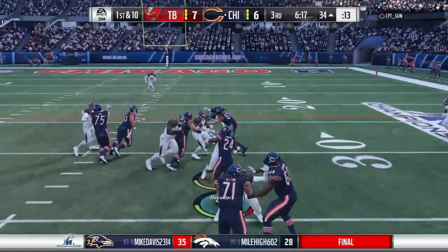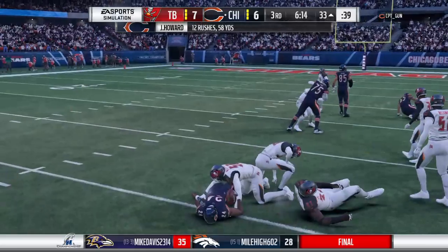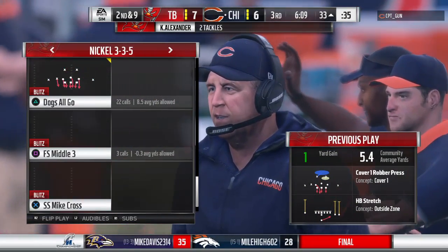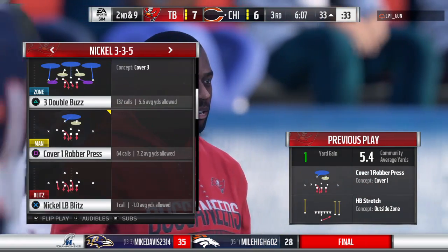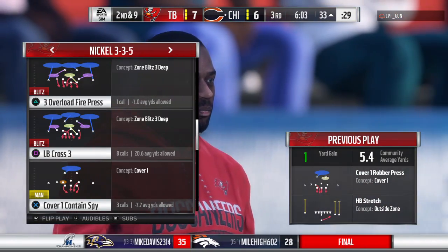Trying the right side with Howard. And a short gain down to about the 33. Just a yard on the first down carry, so it's 2nd and 9. You know that old expression, it's not my night? It hasn't been his so far. I don't know if the legs are a little bit heavy.